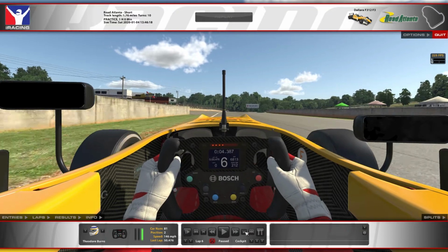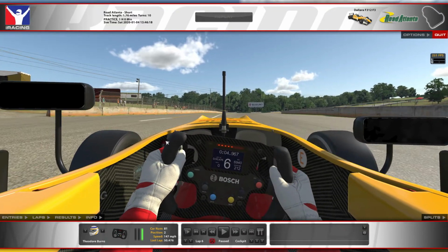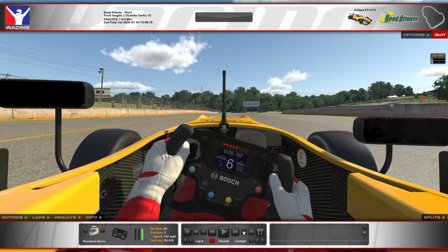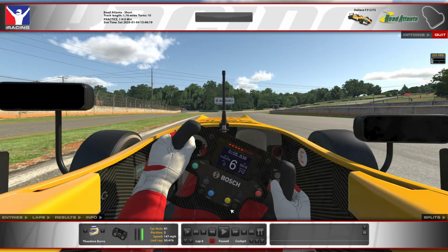Now here at Road Atlanta, we're going to have the support paddock end over here on the left-hand side. You see that wall end, and sometime after that wall ends, where this line starts to pick up, we're going to want to start turning in to the corner here. We're still flat out in 6th gear, and we're going to drive the car pretty much all the way down to the exit here.